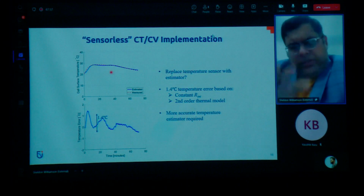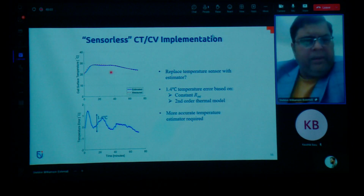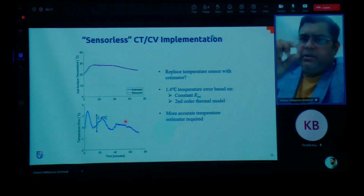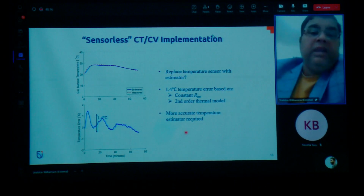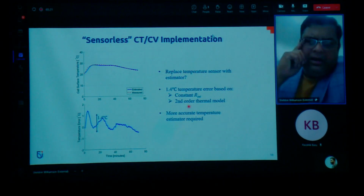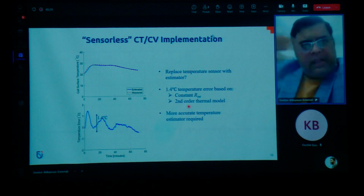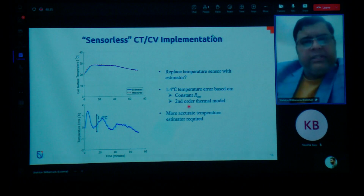So, sensorless work, we started removing the sensor from the thing, estimating the temperature, the blue curve, but still there is an error. In the first cut of our work, we saw 1.4 degrees Celsius error, which is a lot. I mean, considering 8 degrees is the temperature rise, 1.4 is a big percentage. So a more accurate temperature estimator is required, which means we have to move away from the second order thermal model, electrothermal model, right? Another thing is that internal resistance we are considering constant. So we have to move away from that also, because with time and aging, that's going to change. So you need a more accurate estimate.